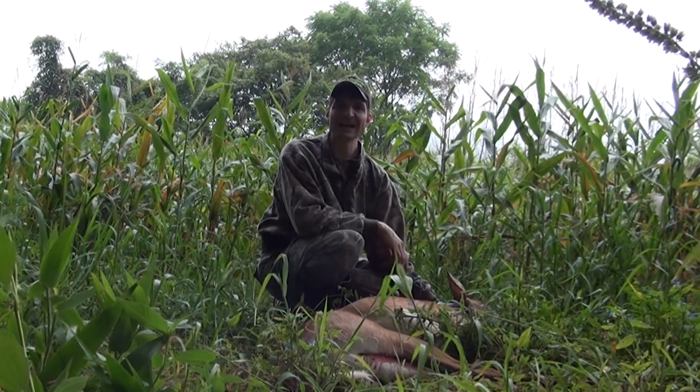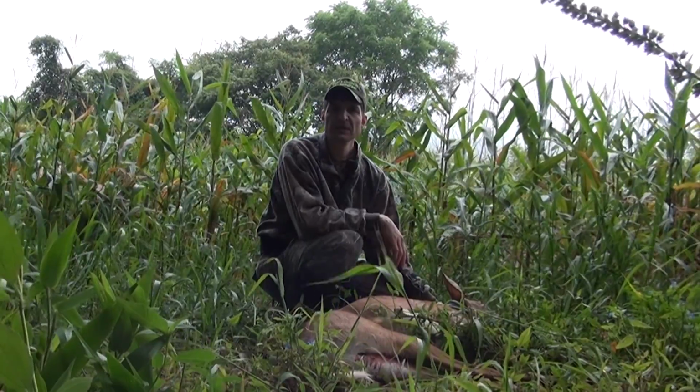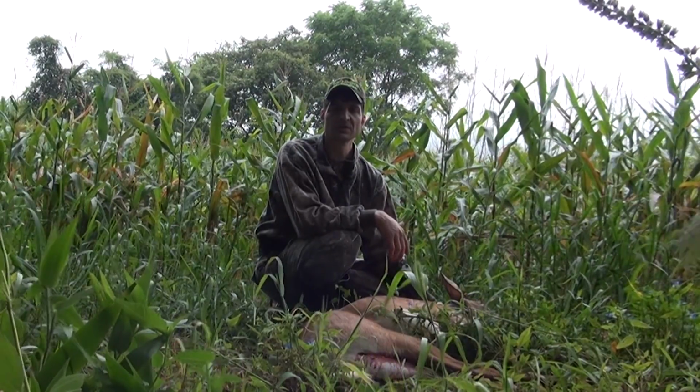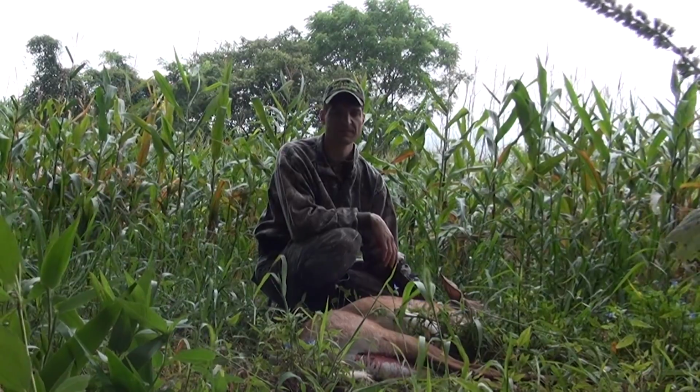But folks, this is exactly why we do what we do. This crop field behind me, this is the livelihood of this farmer. And in this program, we help lower the deer numbers so that the farmer can sustain his or her living.